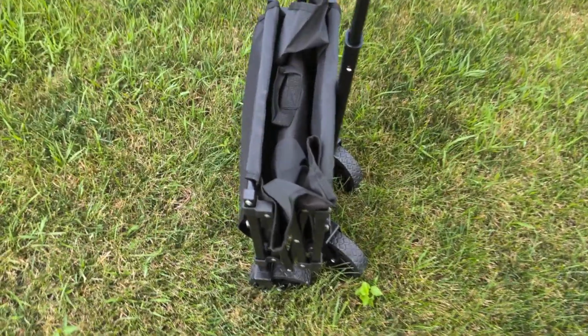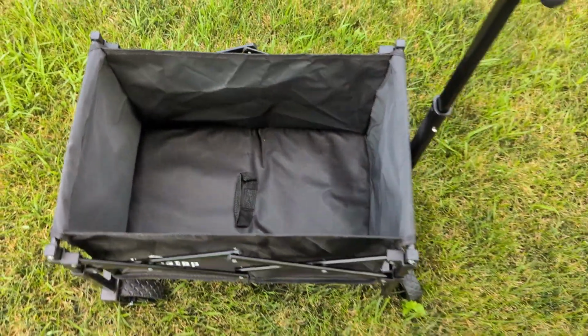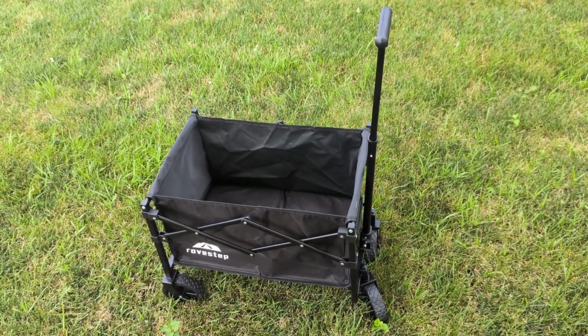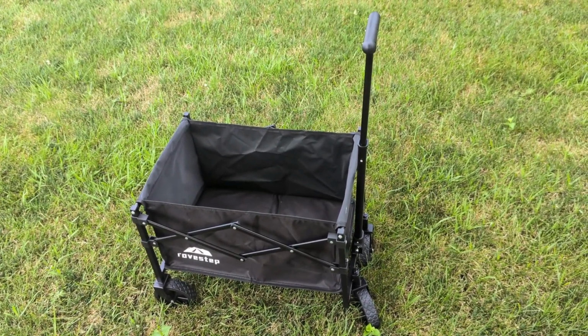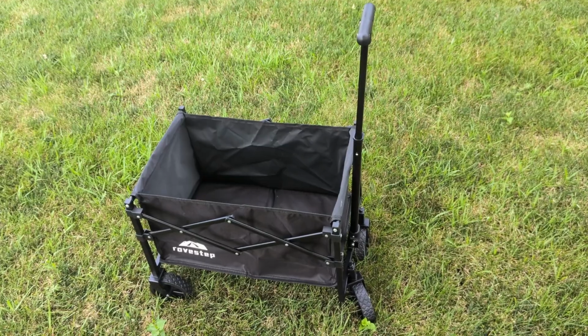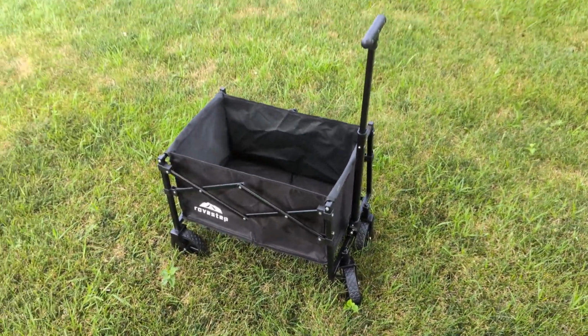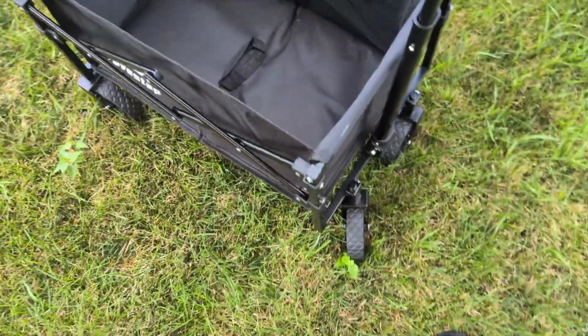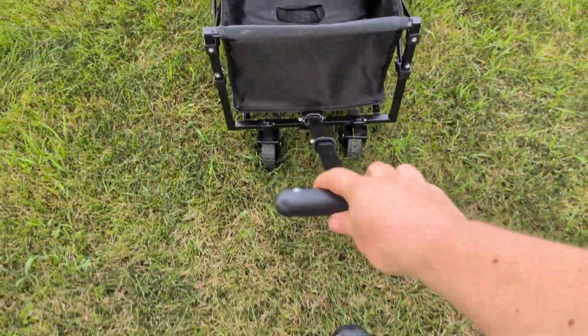So yeah, these are great little wagons, and like I said, this one's not massive, so it's not going to take up a whole lot of space. This one's more for if you just want to carry around or roll around some smaller things and don't want a massive, huge wagon. This is a smaller one, but the same kind of thing, so you can just very easily roll it around.